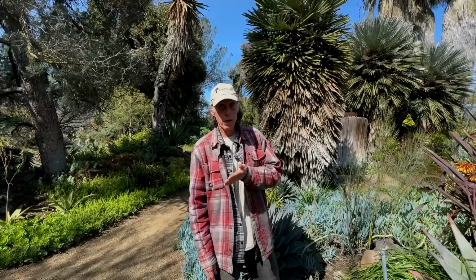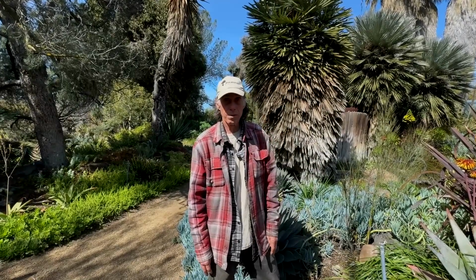So we have either irrigation in the summer or rainfall in the winter, so there's moisture applied all year long. The plants from either summer rainfall or winter rainfall climates have to be able to tolerate rain in the other season too. So what do you do if a plant can't tolerate it? Does it just not work in here?